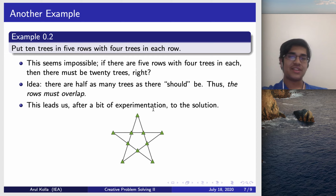And you can see the 5 rows, the 4 trees. So the idea here is, again, we're trying to think of a way to escape our idea of what the word row means, right? We're trying to get out of this mindset that we have of what is a row and what isn't a row.